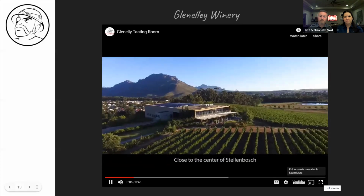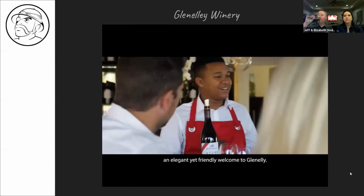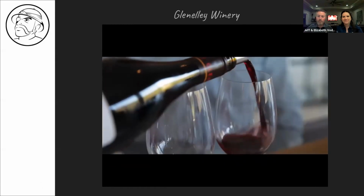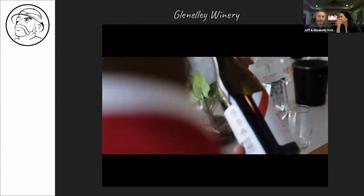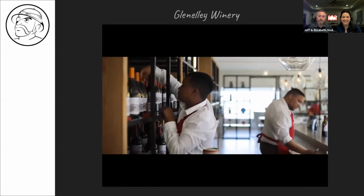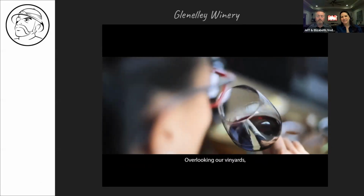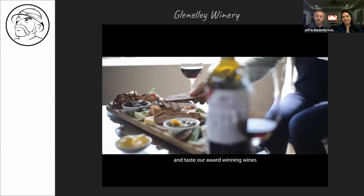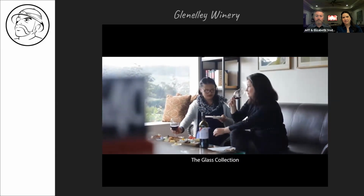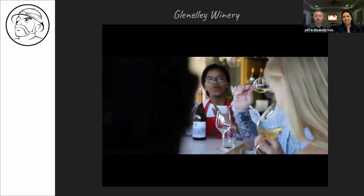Close to the center of Stellenbosch and a short drive from Cape Town, our tasting room offers visitors an elegant yet friendly welcome to Glenelly. Overlooking our vineyards, visitors can enjoy cheese platters and taste our award-winning wines from our wine range, including the Glass Collection, the Estate Reserve, and our flagship Lady May.